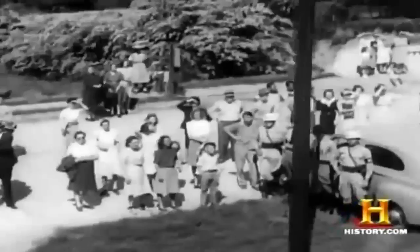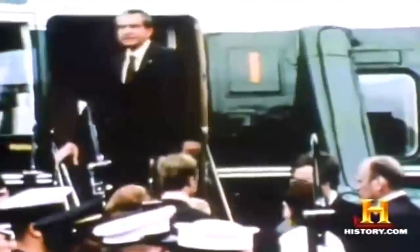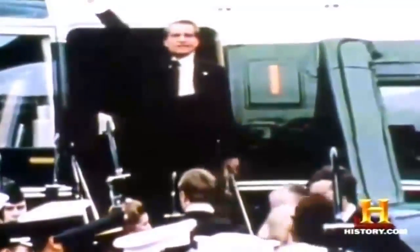And they often play their part in our most profound national dramas. Kennedy's assassination in 1963, Roosevelt's death in 1945, Nixon's resignation in 1974.